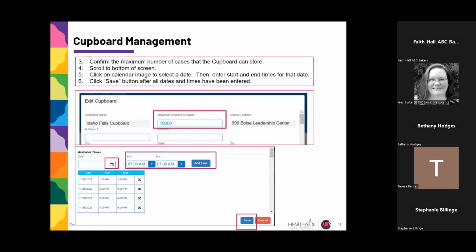So make sure you note that you have to do this by day. And so we typically recommend that you only schedule about 2 weeks at a time. That way, if you don't have inventory 3 weeks from now, or if you're waiting for a shipment to come in, your cupboard isn't just open all of the time. So just note that this is also where you can make changes at any time. So maybe there's an emergency and you need to close a cupboard early. You come in here and cancel out the appointments by clicking the black X at the end of the row.